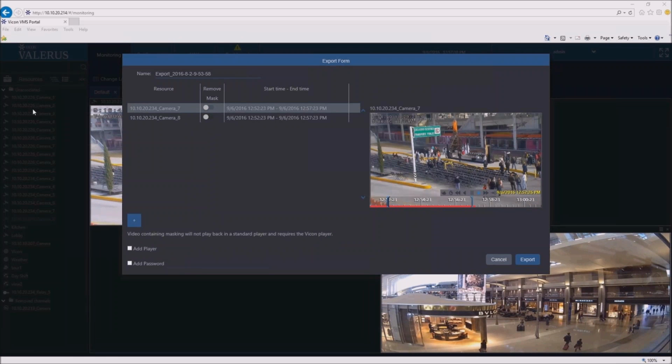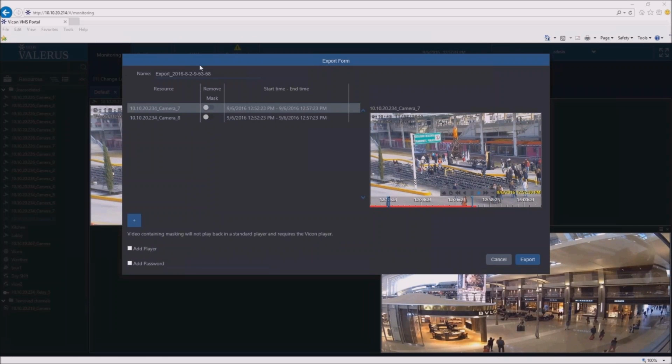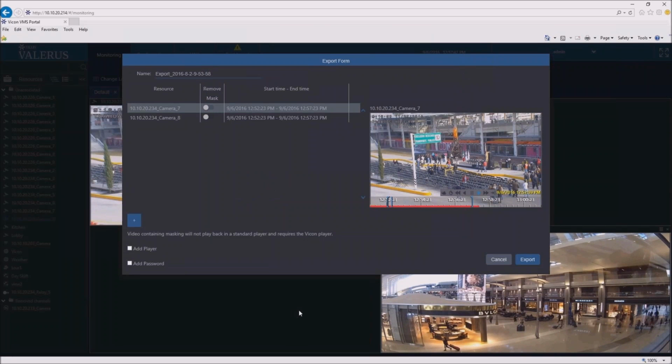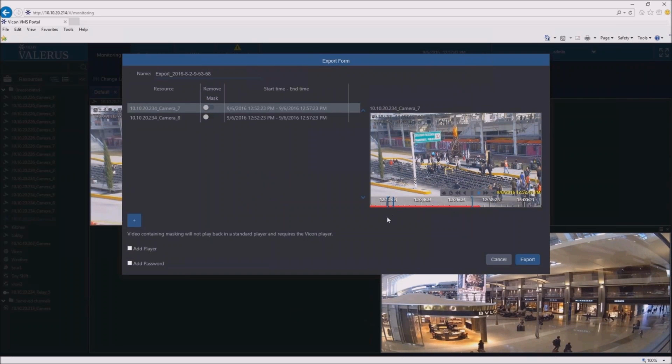If I need to change the time and date from here, if I didn't set them up from playback before, I can click it here. It will open a calendar and show us the from and to time. Super easy. I can use those blue brackets that we mentioned and fine-tune my time right there on the right, and it will change it on the list.